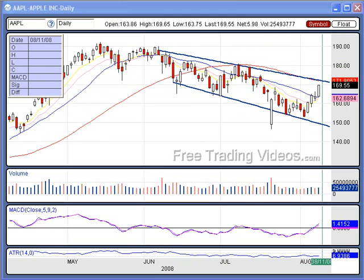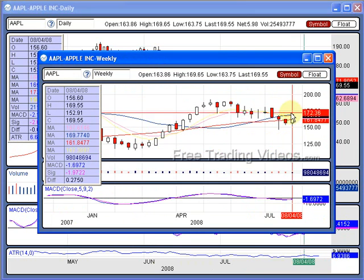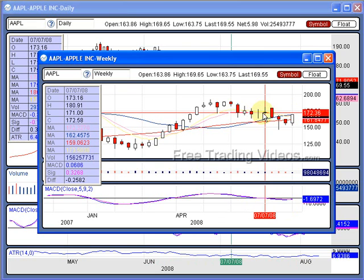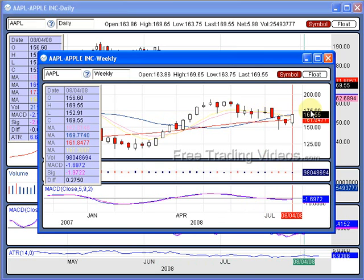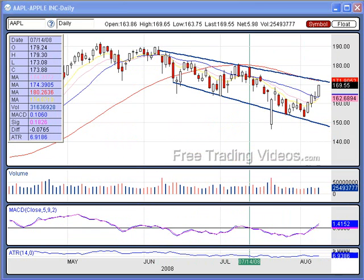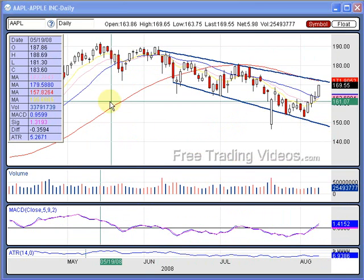And on the weekly on Apple, look at this. We're hitting the 20-week moving average right now. So we have resistance there, and look at all this resistance right here at the 172 area. And if it goes up another $2 or $3, it's going to hit its head in a lot of resistance.